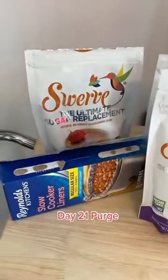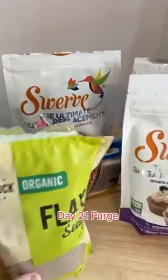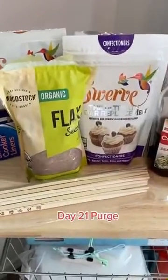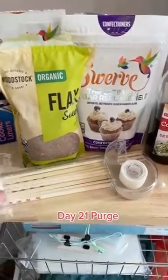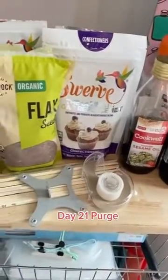I have these crock pot liners. I don't use them anymore. I now just spray my crock pot with Pam cooking spray, so that way I'm not cooking it in the plastic. I have some flaxseed I don't use that's also open, chopsticks, tape that doesn't work well, a cracked tape dispenser.